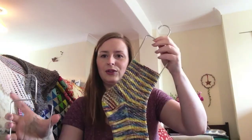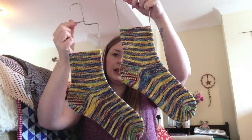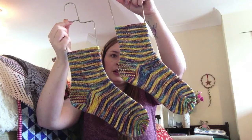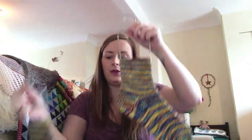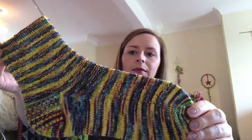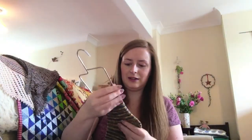So, moving on to finished objects. I finished these. These are really hard to hold on to, these sock blockers, because they sort of wiggle. They're just outlines. But these are the Hermione's Everyday Socks by Erica Lueder. And this is out of the Sarah's Texture Craft Sparkle Sock in the Harlequin colourway, with the lovely golden frostings that you can't really see. But yeah, I'm really pleased with those.